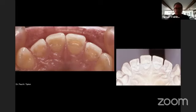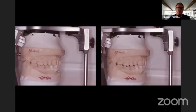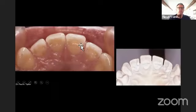And the fourth way is the way that we're going to be doing it here, which is the Dahl appliance. So let me show you what the Dahl appliance does. In this case, Dahl appliance and palatal veneers. The first thing we do is decide at what vertical height we're going to work. So we just go back a couple of slides. I would imagine I need to increase vertical dimension, put probably about 2 millimeters of thickness in here.